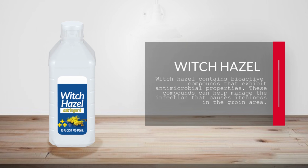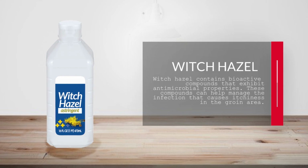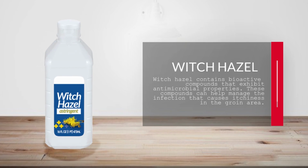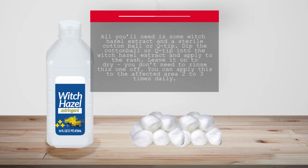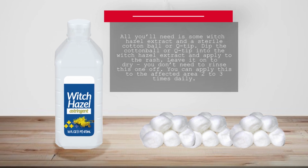Number 10. Witch hazel. Witch hazel contains bioactive compounds that exhibit antimicrobial properties. These compounds can help manage the infection that causes itchiness in the groin area. All you'll need is some witch hazel extract and a sterile cotton ball or Q-tip. Dip the cotton ball or Q-tip into the witch hazel extract and apply it to the rash. Leave it on to dry. You don't need to rinse this one off. You can apply this one to the affected area 2 to 3 times daily.